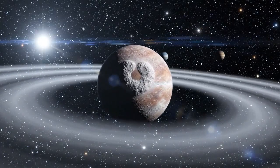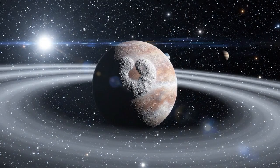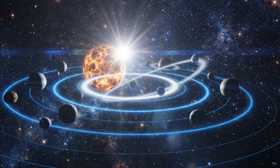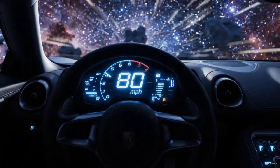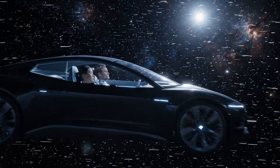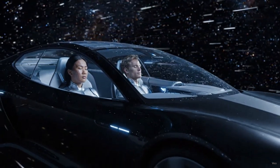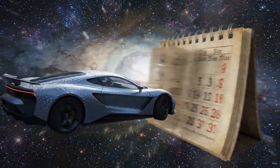Let's set the stage. Pluto sits crouched 3.7 billion miles away from the Sun. Its orbit is highly eccentric, meaning its distance from the Sun changes significantly over time. Imagine driving there in your own car at a steady 80 miles per hour without stopping. You would never stop for gas, for the bathroom, or even to sleep. Do you know how long it would take? Something like 5,000 years.